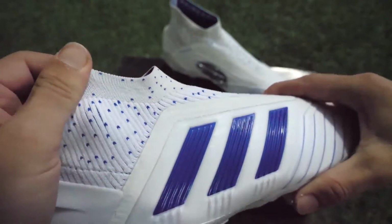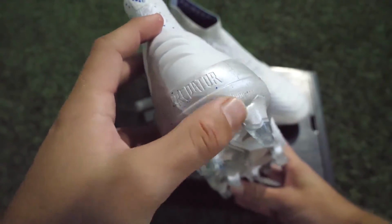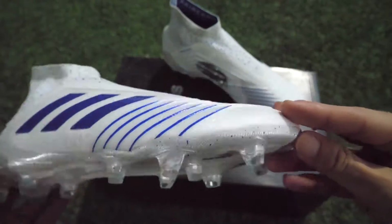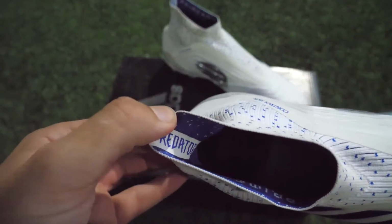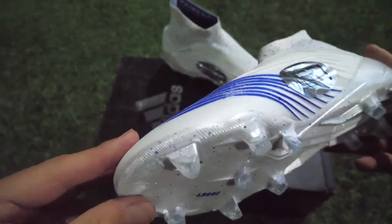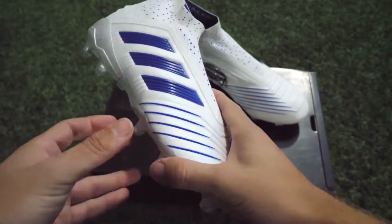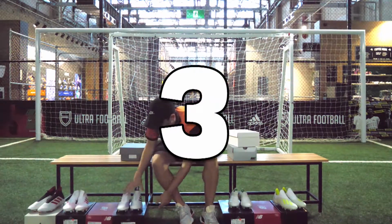As you can see, we've got the blue on the 3 stripes. We also have blue woven into the knit with little dots, almost little arrow lights. They look very, very clean. And then my favorite part of this boot is the sole plate. It's like a silver reflective, it's got sparkles in it, and also of course the blue spray paint splatter effect. I think they look very, very clean. They come in at number 4, but we are now onto our top 3.